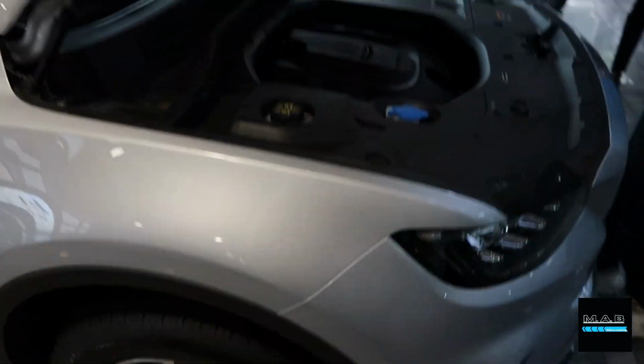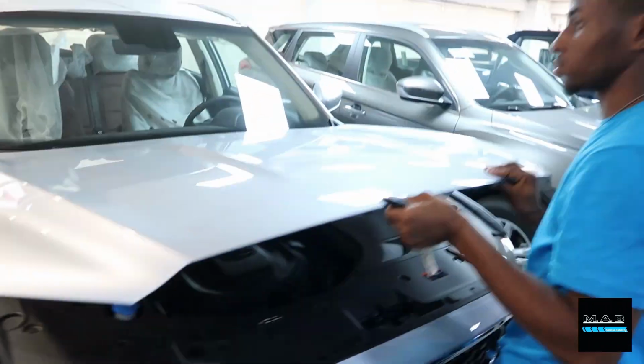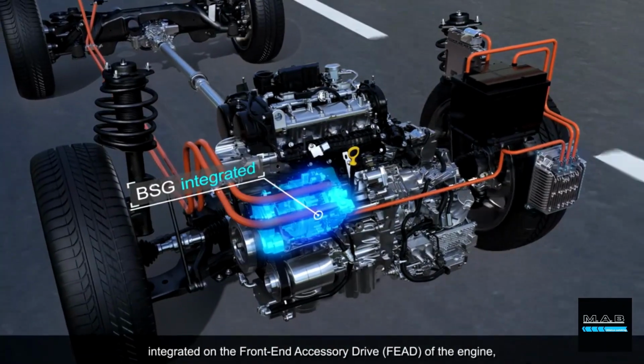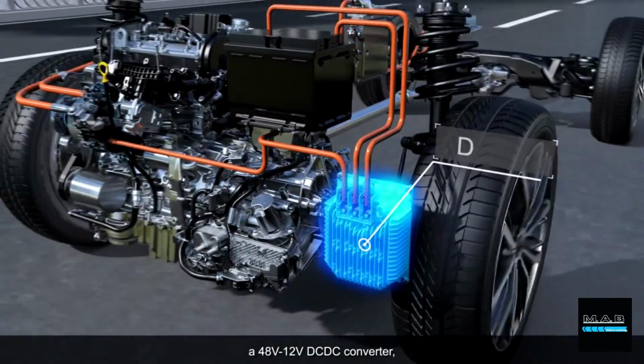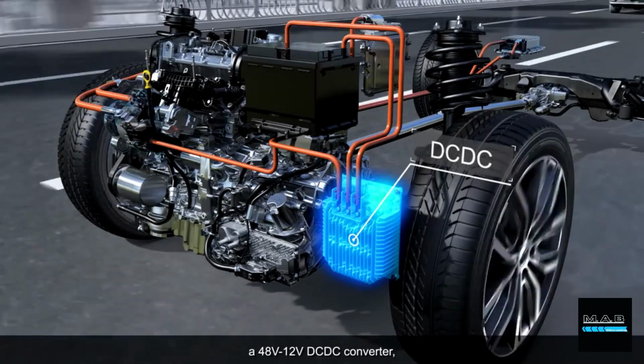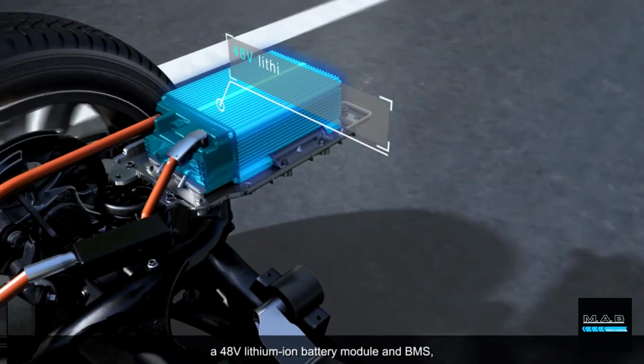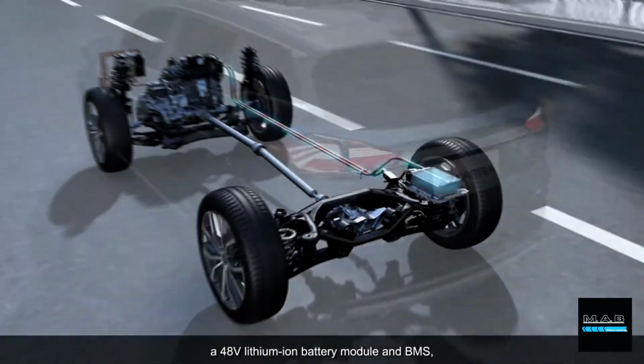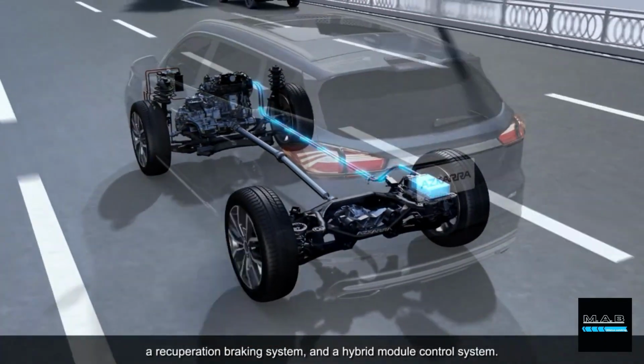The Azkarra, a new crossover from Geely, comes in two variants. Obviously, this is the platinum variant. This one has a luxury 1,477cc engine, a 3-cylinder gasoline that fires 190 horsepower and 300 newton meters of torque.